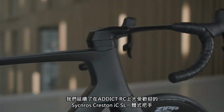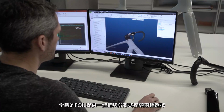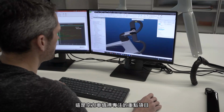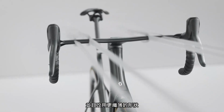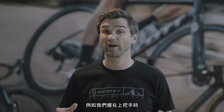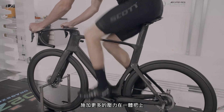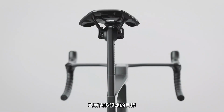Using the hugely popular Syncros Creston iCSL that's featured on the Addict RC as a base, the FOIL features a combo and handlebar stem option that is worthy of an aero bike of this caliber. Taking the Syncros Creston iCSL into the wind tunnel, we boosted its aero cred by slimming the profile to better slice the wind while improving both comfort and stiffness through adaptive compliance. The combo offers more compliance under a light load, for example, a rider riding along on the hoods, but when the rider sinks into the drops and places more weight on the combo, it stiffens and delivers maximum power across the finish line, whatever that might be.